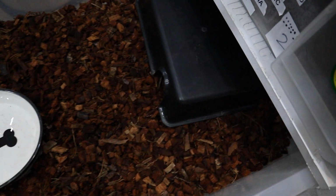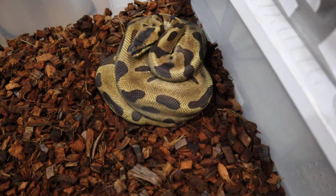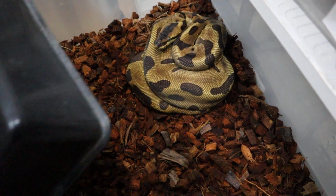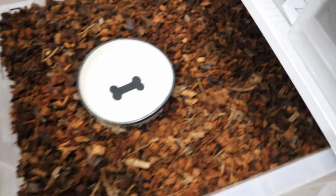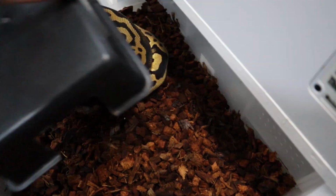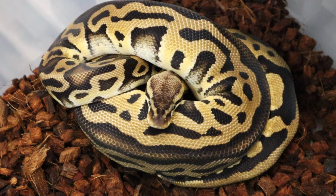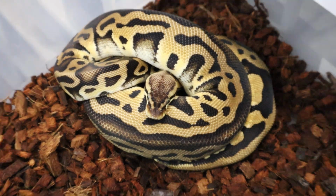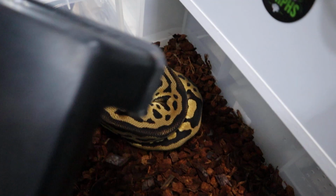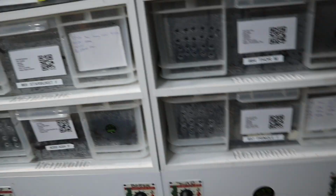And then we've got the one that I think looks like an anaconda. Well, not as much anymore, but when it first hatched it had loads of nice spots. And then, pastel leopard, het DG, het clown, possible het cryptic. I think that's a girl as well. We'll get a nice size to them. I think that's all the ones that have moved up.